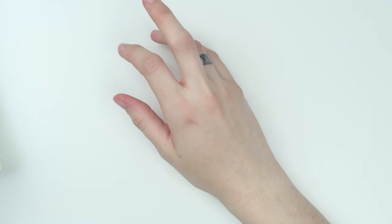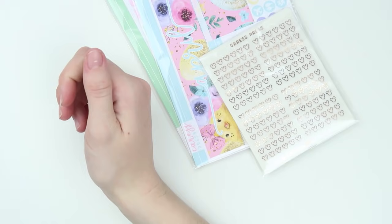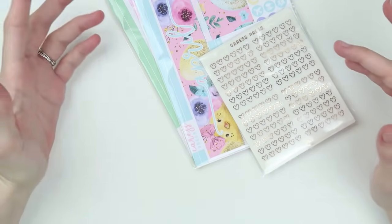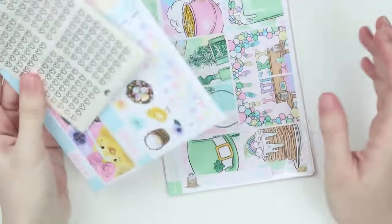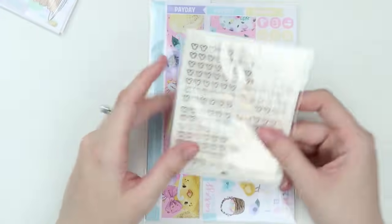And then I have a couple of things here from Caress Press, and then we can go into my nice, beautiful stack from SPC. All the new releases have been good recently. Anyway, so from Caress Press, I have two orders. This order just came a couple days ago, so I'll show you this first.